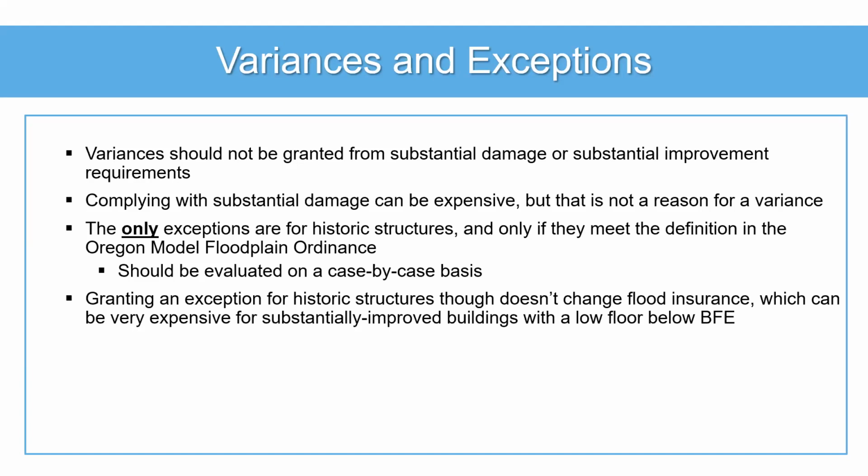We know it can be really difficult for a property owner to do that, but that is not a reason for a variance or an exception to the rule. The only exception that is generally granted is for historic structures, and it's really important to look at the definition of that in the Oregon Model Ordinance or in your own floodplain management regulations.